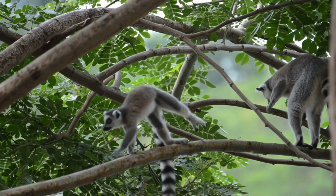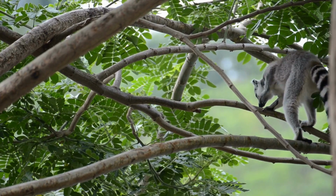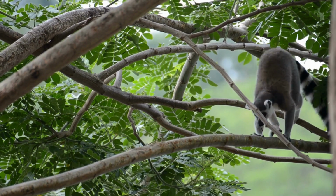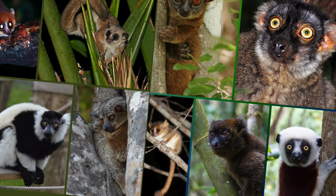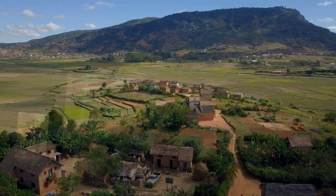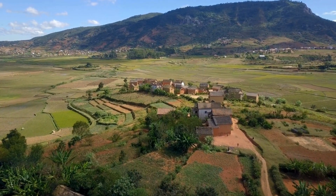When most people think of lemurs, this is who comes to mind. The ring-tailed lemur, celebrated for their striking cat-like appearance and their signature bushy tails that are ringed with exactly 13 black bands and 13 white bands. You may not be aware of the tremendous diversity of lemur species. Roughly 110 lemur species all live on the island of Madagascar and are found nowhere else in the world.